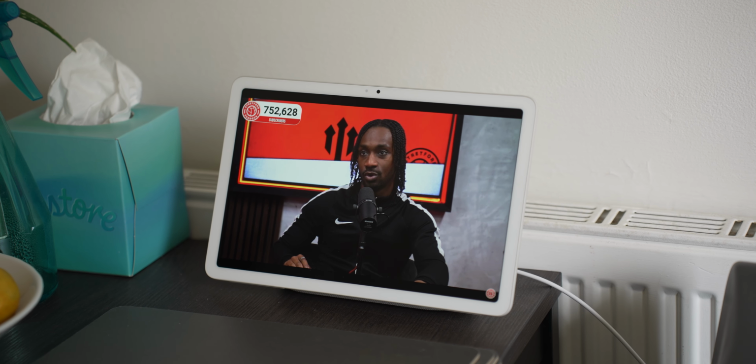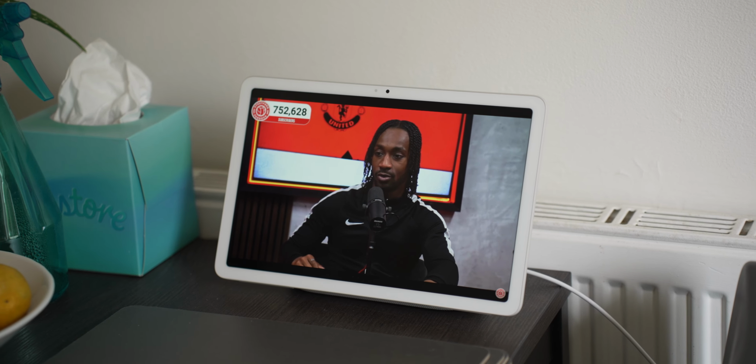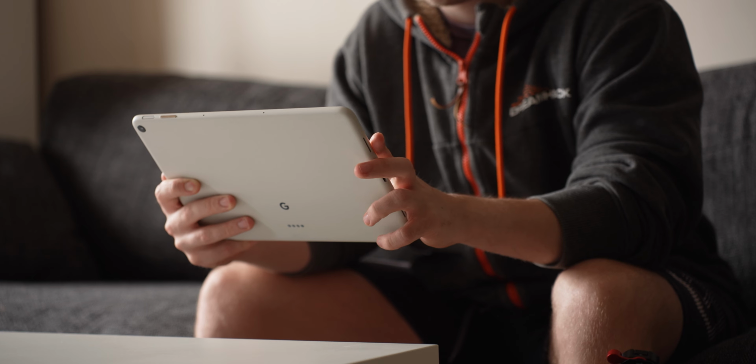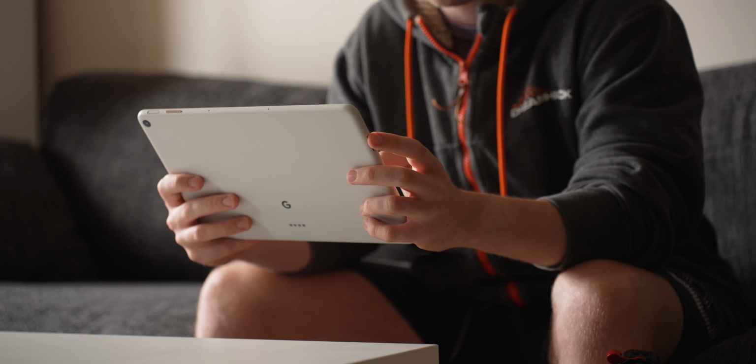I've also seen them new in box on eBay for a cut price too, so there are deals out there to be had as long as you shop around. But on Google and Best Buy, the Pixel tablet remains at its launch MSRP of $499 with the stand or $399 without. Which, if you're looking for a tablet on its own, isn't that good of a deal, but if you want your smart home centerpiece to double as your convenient handheld, it's kind of a different story.